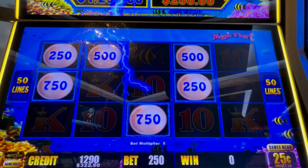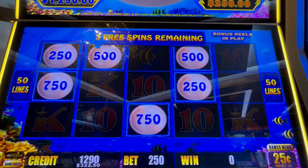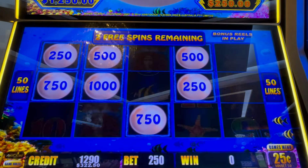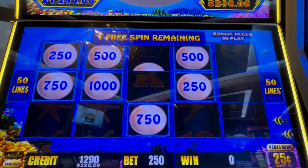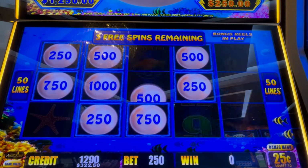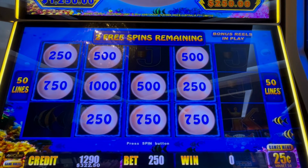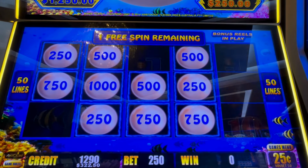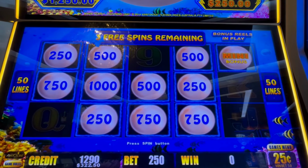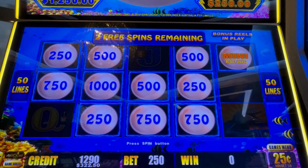Bonus is a bonus. Come on, let's see some colors. Another $250 there. Come on, help us out. I saw $2,500 go across. Come on, last chance. Save us. Oh, we're saved with the $250 mini. Bring that $2,500 back. Come on now.